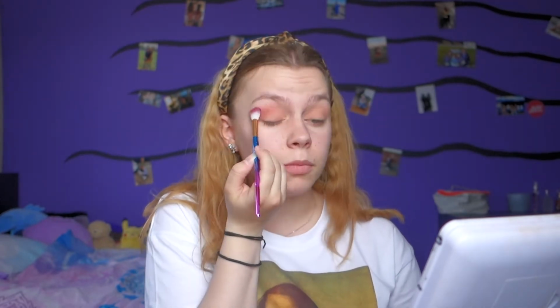And as you can see, you don't have to use much shadow with this palette because it's very pigmented. But if you know who Kimchi is, I wouldn't expect anything less, because he's a very good drag queen with a very cool style. I am gonna put a little bit of this color under my eye too. And connect them.